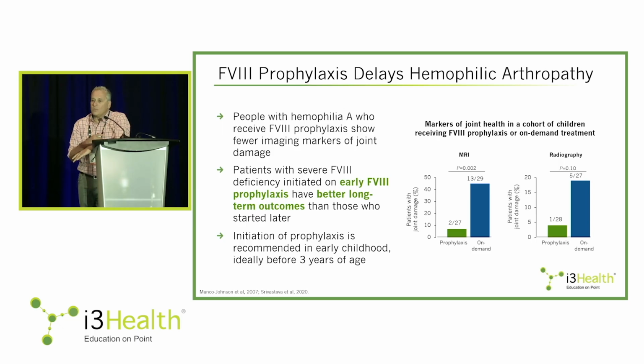Now, factor prophylaxis is definitely better than on-demand. I've been knocking factor prophylaxis down a little bit, only in the sense that it is not perfect. Factor prophylaxis is not perfect at preventing joint disease, which is what I showed you in the earlier slides. But certainly, it's better than on-demand. There is no patient in the U.S. who has severe hemophilia, and for that matter, many moderate hemophilia patients, who should be on demand. Absolutely not. If you're in a pediatric center and you're not having a severe hemophilia patient on prophylaxis of some kind, I'll just go out and say that that's malpractice. You can't do that. And this slide is telling you why.